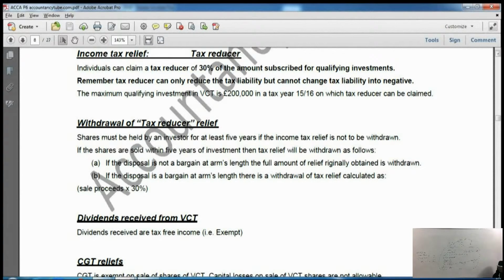Alright. Now, withdrawal of the tax reducer relief: shares must be held for at least 5 years. If you remember, for EIS and SEIS the holding period was 3 years, whereas in VCT you will have to wait for 5 years if you want to keep the relief, because it is a listed company and you will have to wait quite a bit longer than you would in the EIS or SEIS.